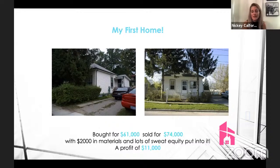But I put $2,000 into material and a whole lot of sweat equity. So paint, I ripped out floors myself. I had to redo plumbing. I learned how to do a lot of things on my own. When I moved in, the carpet disintegrated in my hands as I pulled it up. There were crack pipes in the kitchen drawers. The grass in the backyard was about 4 feet high. The toilet was not attached to the plumbing underneath the house. It just kind of drained into a crawl space.